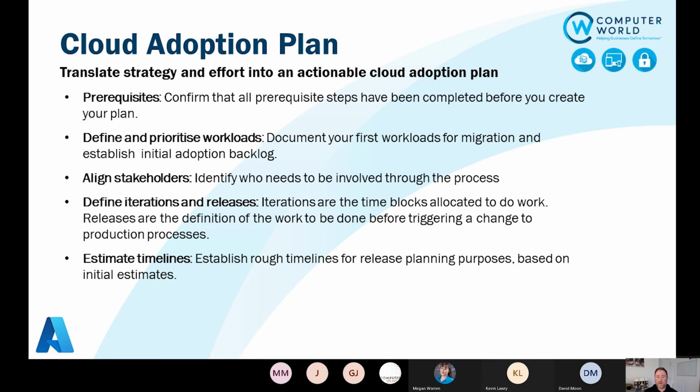So what does it need to contain? Any prerequisites that we've got, so anything we need to do beforehand to make sure that what we're going to do is going to be successful. So document and define your priorities and workloads. What are your first workloads going to be? Don't start with the most complicated ones. Where possible, try to start with what we call the low-hanging fruit, the easy ones, the quick wins. This will allow you to understand how the process works, what's involved, identify any challenges, and gives you a chance to reflect on things that you could have done better, but allows you to then establish timelines and things moving forward once you've got an understanding of how the migration process works.